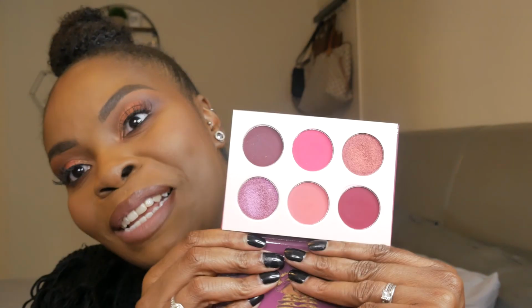And I like the fact that it's affordable, okay? So, I think the most expensive palette is usually about 30 quid. Who's crying for £30? And they're good. And because they're made by a black woman, they are pigmented. Everybody wins. Back to the palette. Self-explanatory.